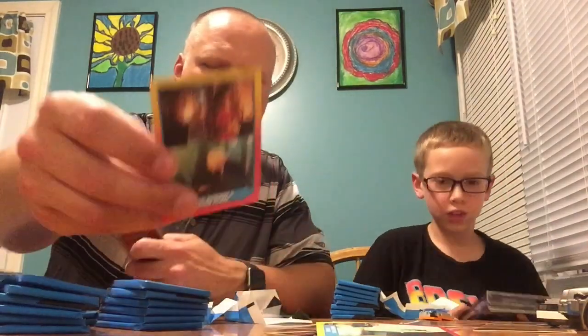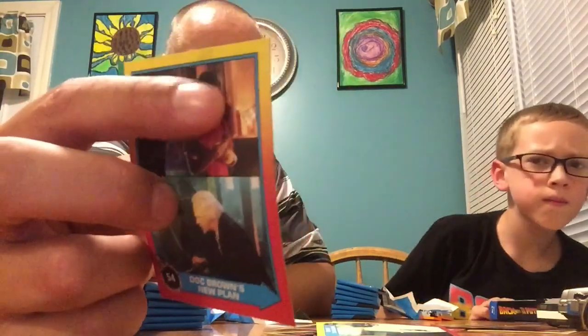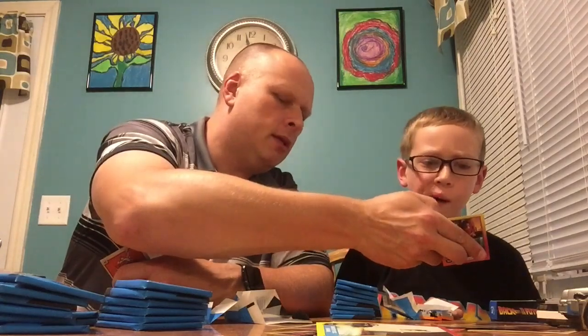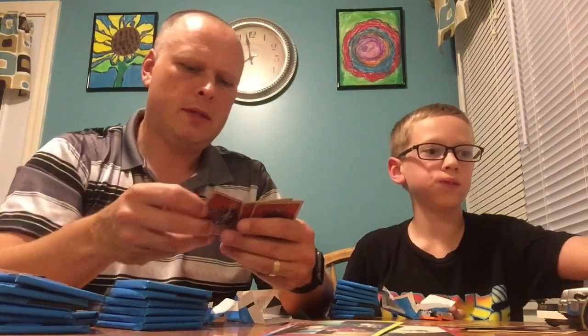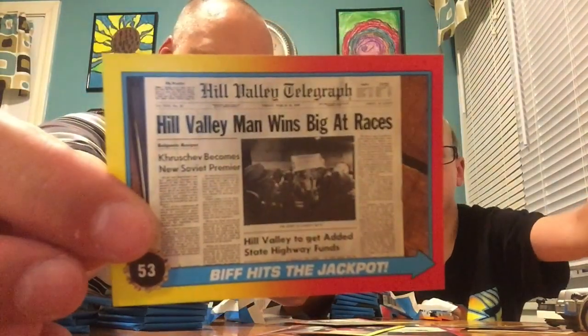I don't know if you can see it. The gum was on the back of this pack, I see, and it actually ate through the card. You can see it's discolored and bubbly right there. See how it's warped and bubbly and stained on the back. I'll move that. Another newspaper.